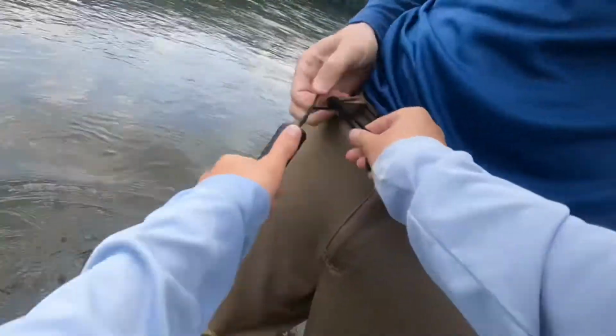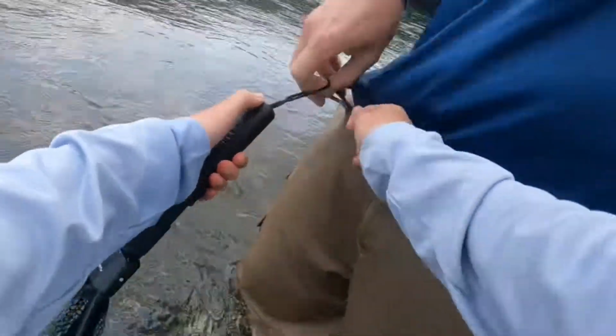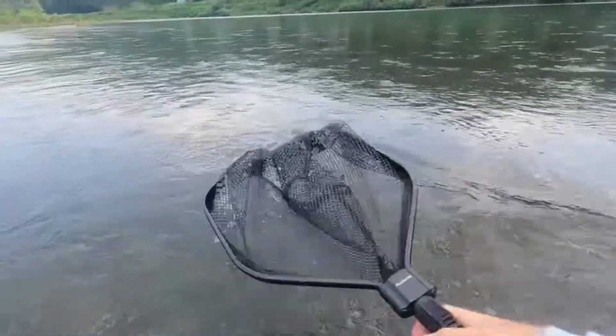I have no clue how I'm gonna try this, Dad. Okay, buddy. It goes through here. It slips right through. Alright. Just figure it out. There you go. Alright.